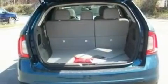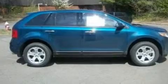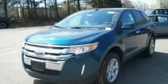Its top features include cruise control, an auto-dimming rearview mirror, front and rear reading lights, a six-speaker audio system, leather and alloy steering wheel trim, a four-wheel independent suspension, big 18-inch wheels, a low-tire pressure indicator, an external temperature gauge, and a rear spoiler. Please call today to reserve this vehicle for a test drive.